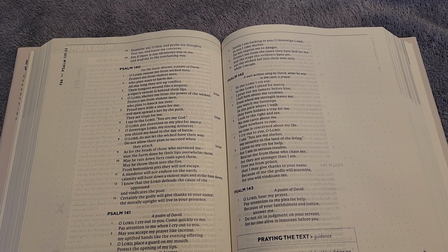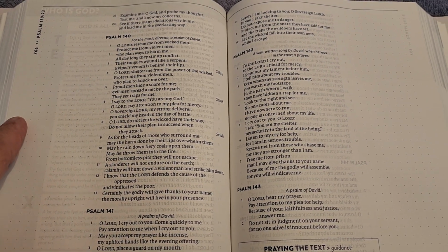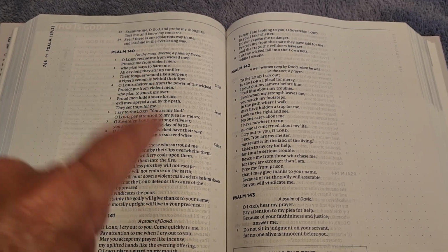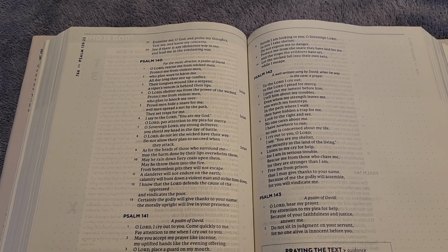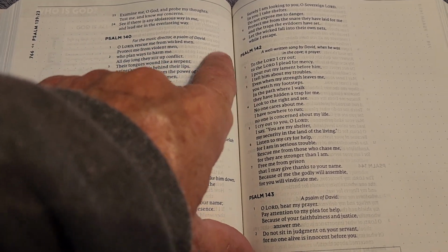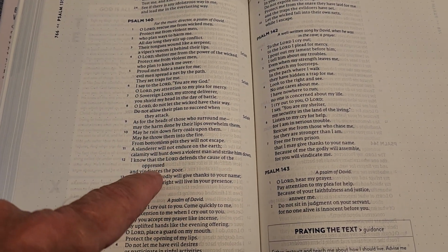We come to the poetry section in Psalms, and you can see how Psalms is laid out. You have nice wide margins. I forgot to mention that earlier, but you have nice wide margins. And when you get to the poetry section, in my opinion, it's a little hard to read because you have a lot of show through right here. But if you get past that, the text is line matched, and so the text is easy to read all the way through.